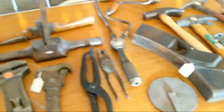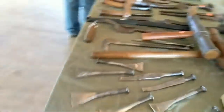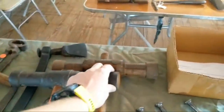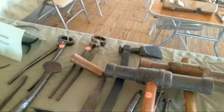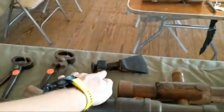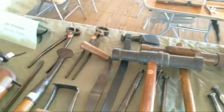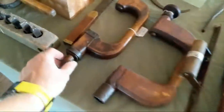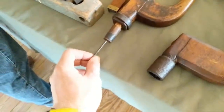Let's see. Some wrenches. We have some blacksmithing stuff over here. Wooden faced metal round mallets. Oh yeah, here's one for driving in, so you can hold it off a long ways and have someone else pounding back in there. Let's see what else we got. Some beautiful old braces. Yeah, check out this bit connection. So you'd make your own bits and adapter.